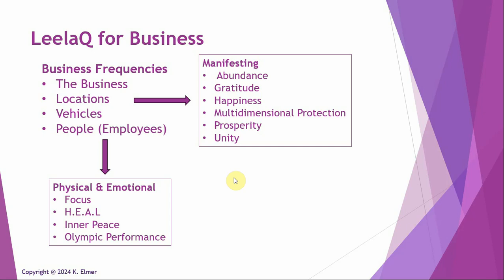Let's say you have a location and you can just sign up the location. You want to manifest a vibe there, but also maybe you want to send that location a frequency that all of the people in it will feel. Hey, we have a real big project going on or a real important thing, I want everyone to be focused. So you can send people frequencies, which are physical and emotional.